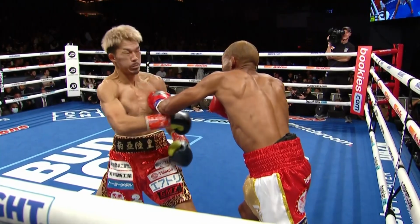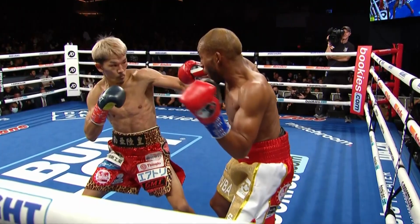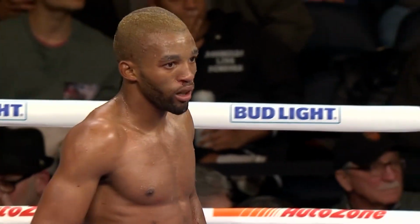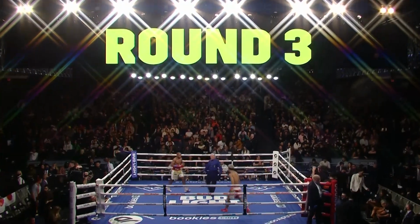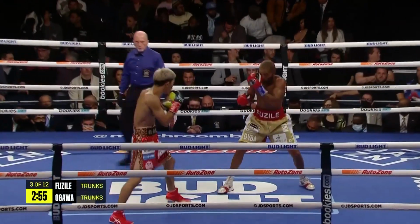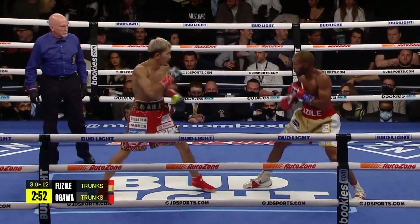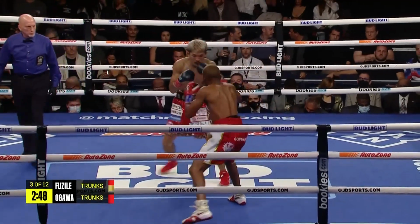Overhand left landed by Fuzile. Ogawa took that straight in the nose. Those usually cause bloody noses, but it's Fuzile bleeding from the nose. Looks like he's breathing rather heavily as well, Chris. A little bit. I think that punch, the blood might be bothering Fuzile. He's already pawing at his nose.